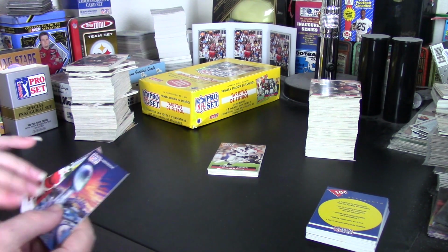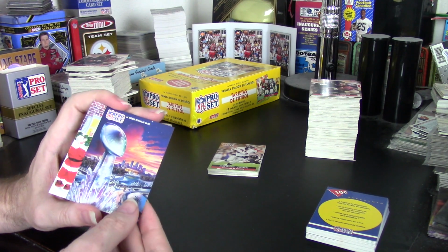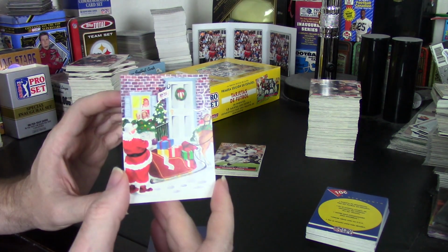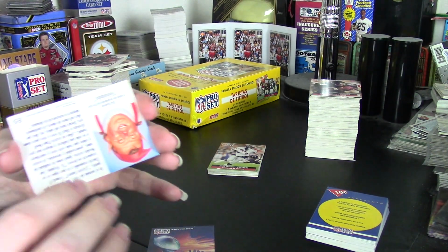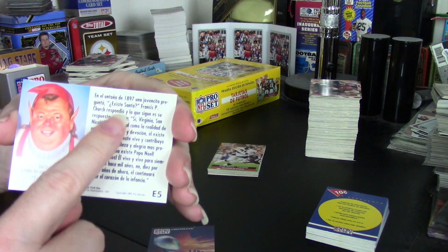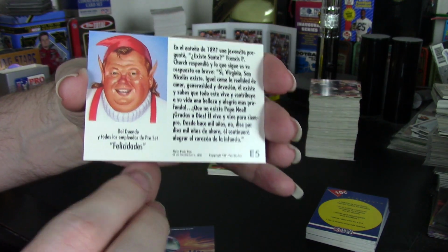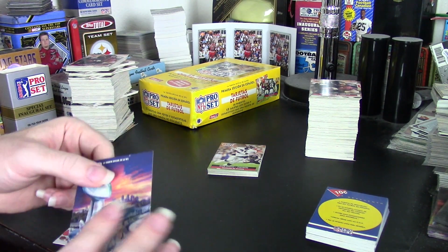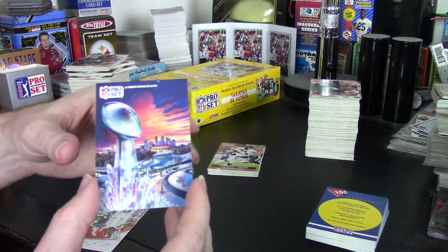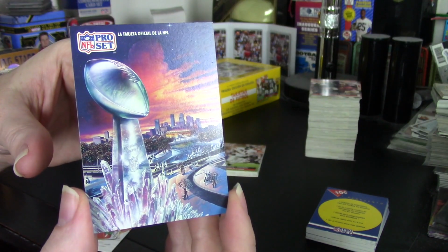But it does have a subset, and it's basically what would be SP cards in another release. And one of them is the Santa Claus card. In the case of the Santa Claus card, this one obviously is all in Spanish, and it's known as the Felicidades card. That's the way it's referred to. But they also have a very distinct card here, which is for the Super Bowl, which is just a gorgeous card.